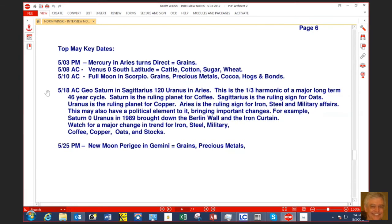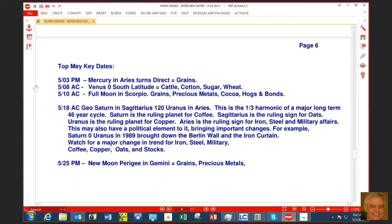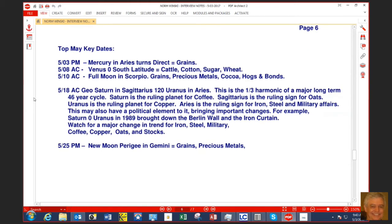I'm going to map out my top spots, the top points. Not everything that's happening in the month of May, but the creme de la creme, the best of the best for the month. Today, Mercury is turning direct, this afternoon, at about 12:30 or so. Mercury is the grain, so you want to watch those.